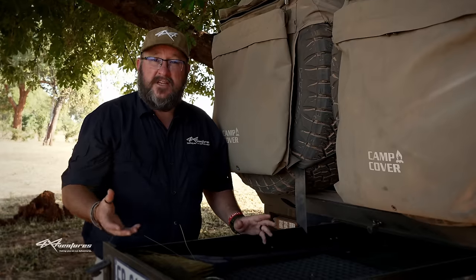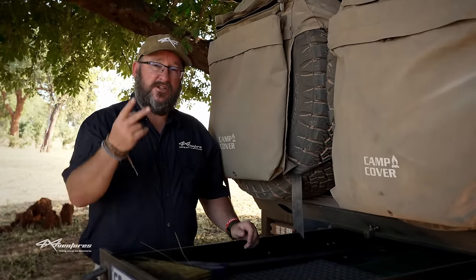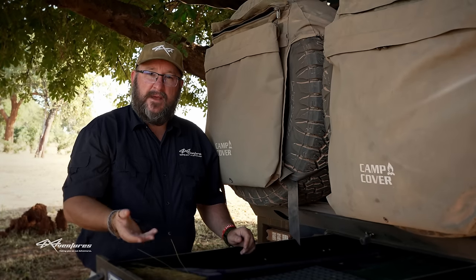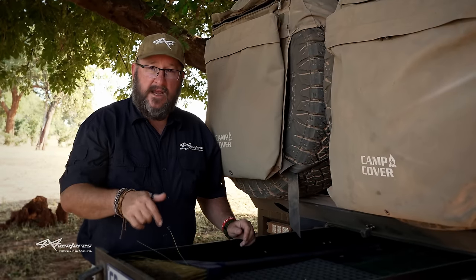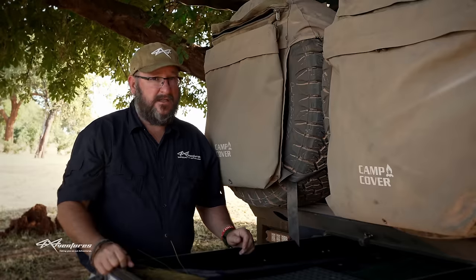If I had anything to say that I would like done, there's maybe a topping for this, so then it can serve as a dual purpose. One as a tabletop, and then obviously just keep any dust that may get in here from entering. But what a great little system this is. And I'll tell you what, if you need space, then this is what you'll get.